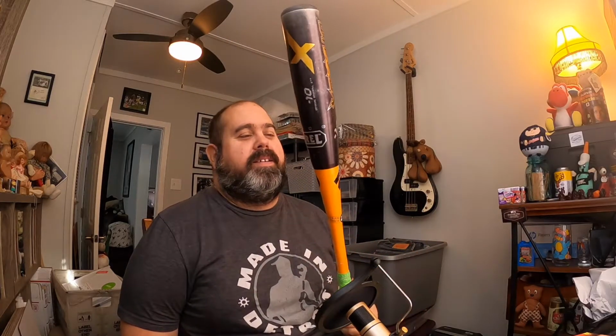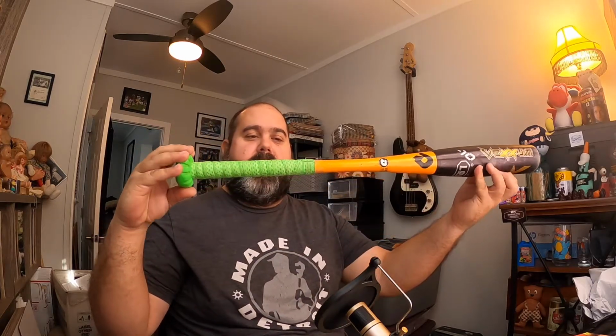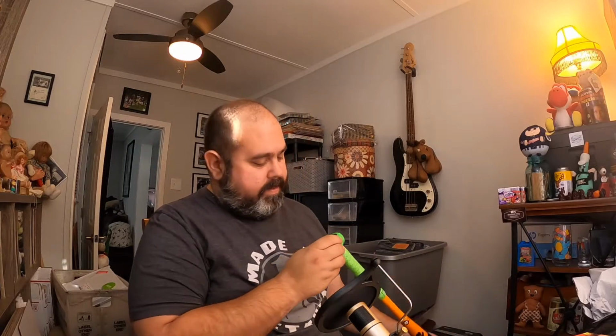All right, and the next piece of junk is this. It's a bat. It's a long barrel DeMarini bat. It's a drop 10 in the weight, so it's got an aftermarket or somebody's custom grip on it, along with one of these Easton rubber things that go on the end. It's, what was it, 29.